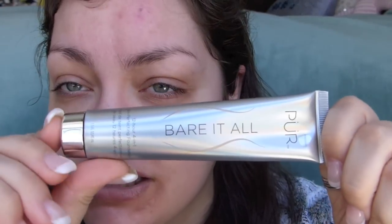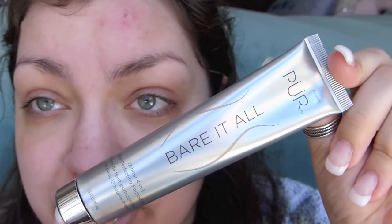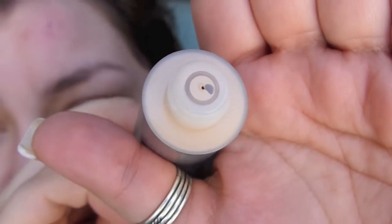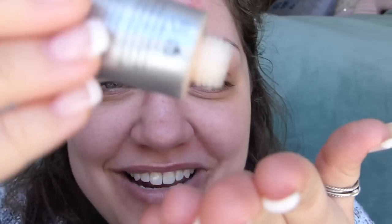But here's the packaging. It's just a nice, slim, silver squeezy tube, pretty simple, but it's pretty. The cap is really small. I'm just not used to seeing caps that small, especially not on foundations. I'm assuming it's a twist off. Yes, it is. There we go. It really is a squeezy tube in the purest of forms. I love unintentional puns. Leave me alone.